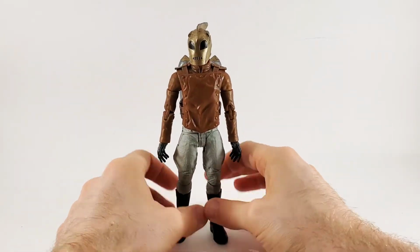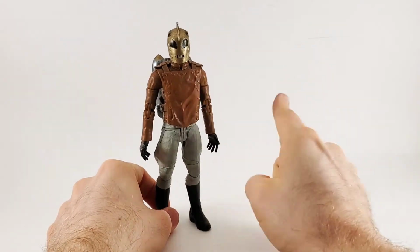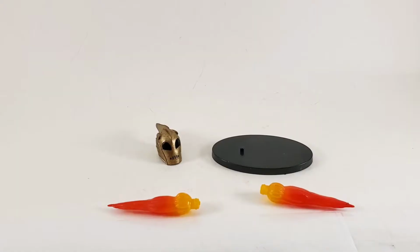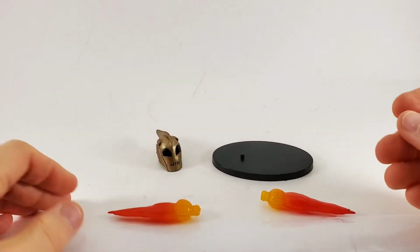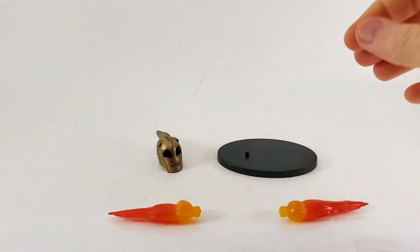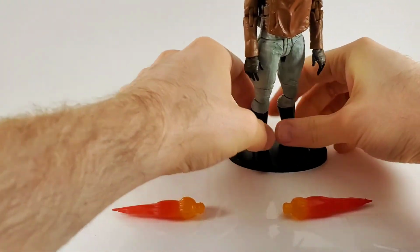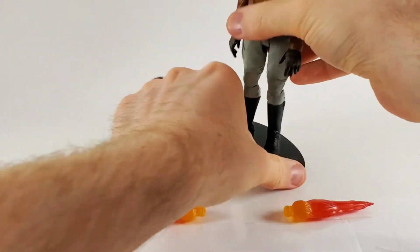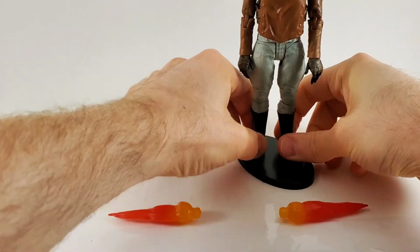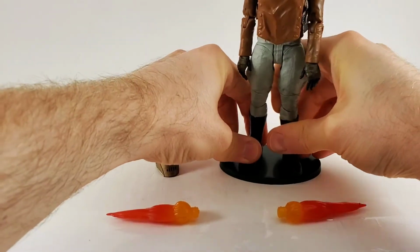So let's do this. I'm going to take a look at the accessories real quick, do a size comparison, and then I'll come back for a final score. So accessory-wise, we've got some stuff, better than nothing. We've got a little stand, and that is for his feet, so that you can stand him up, and I don't know. He's not really, well, maybe it does go like this. Okay, that looks a little bit better.